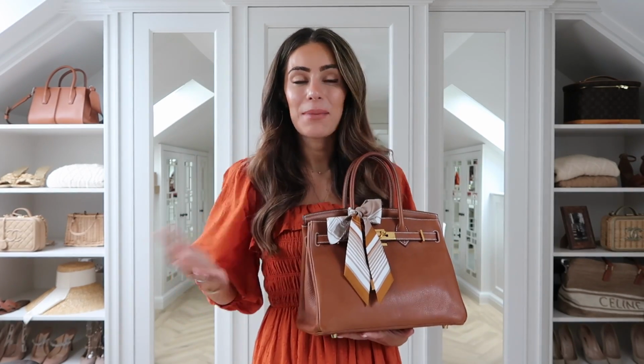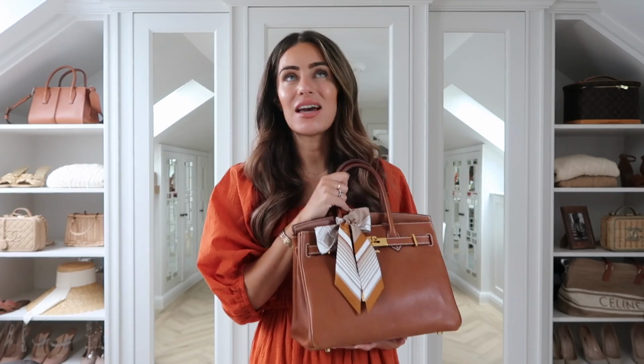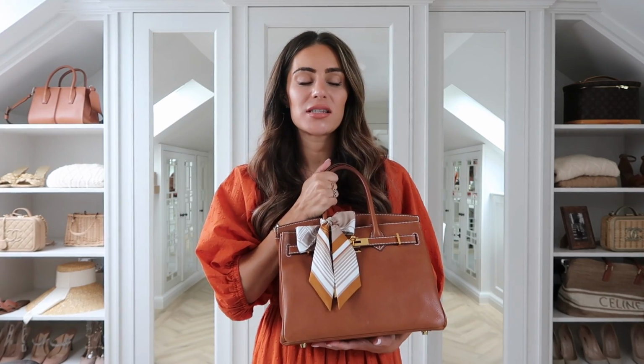They make me happy when I get dressed in the morning. They bring an element of fun to my outfits that I really, really enjoy. And this bag is definitely one of them. This is just such a beautiful color, such a timeless style. I love wearing this. It's a perfect autumn winter bag when you need a little bit more space.